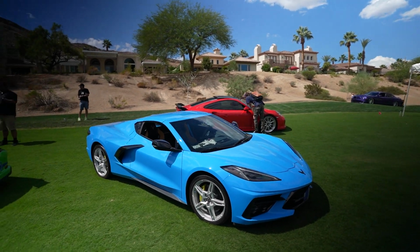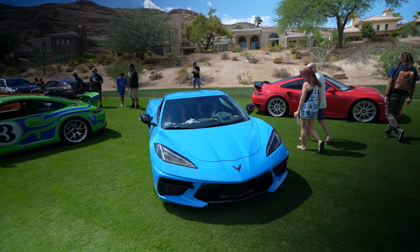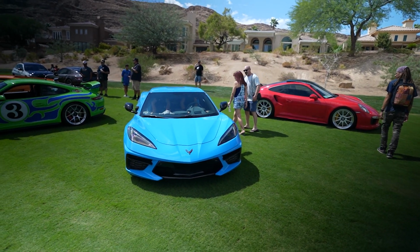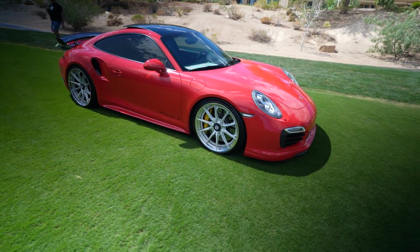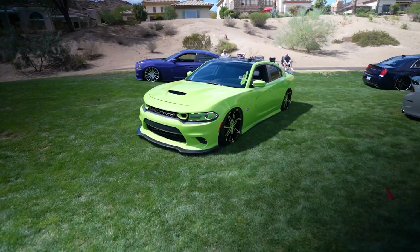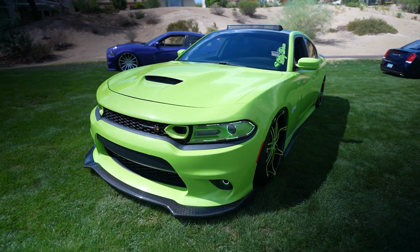And a Rapid Blue C8, this was a pretty popular color. I think with the right build, wide body, black wheels, rather. Just another scheme. Super cool. What is this? 991 turbo. I can't keep track of this. So many different Porsches. But here was a little bit of a Mopar gang over here.